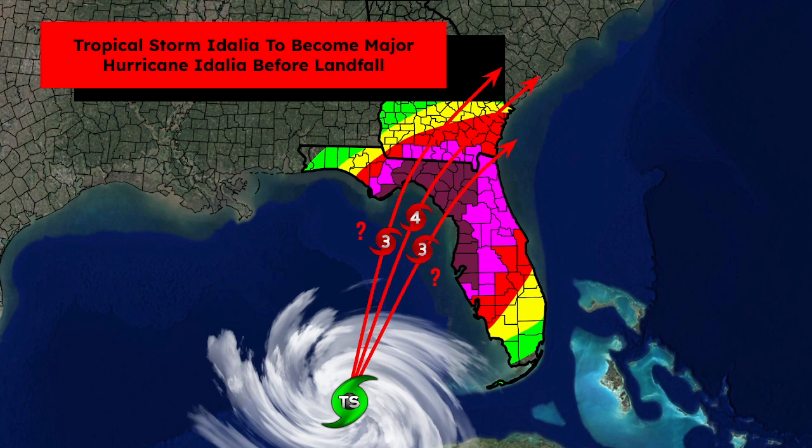So, Idalia is still forecasted to impact the Big Bend region, but it is not just the Big Bend region that's going to have the worst impacts. It's all the way down to Tampa. Tampa, we have some of the storm surge and strong winds. A lot of the strong winds will be closer to the eye. But on the eastern side, the wind is also going to be down there as well. So there is a bigger swath of wind on the east side than there will be on the west side. But the strongest winds will be towards the middle of the storm.